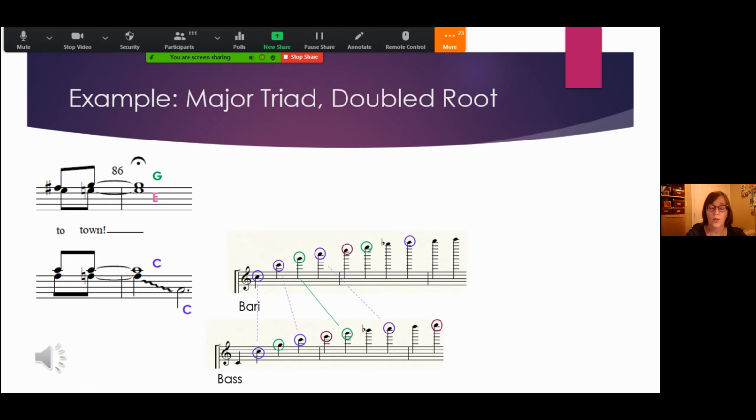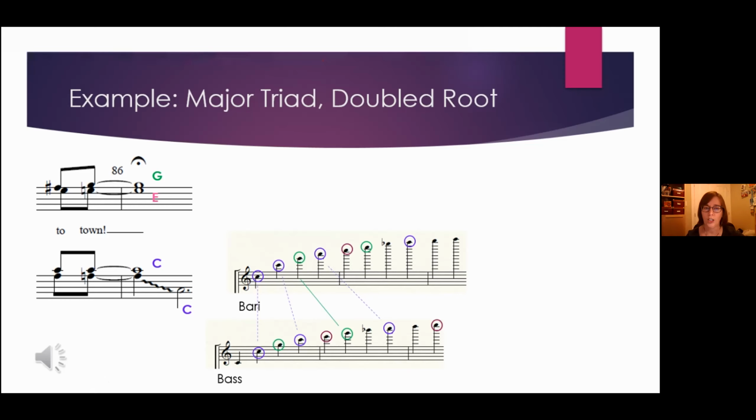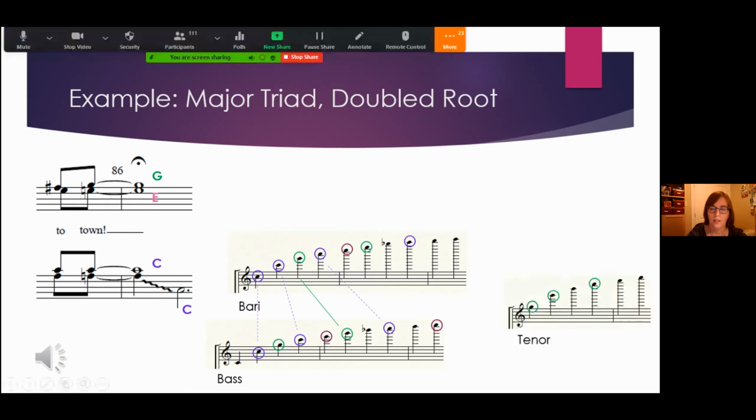Okay, so that's the bass and the baritone. When we throw the tenor note in there, she's on the G, and that note is actually in Shannon's overtone series as well.